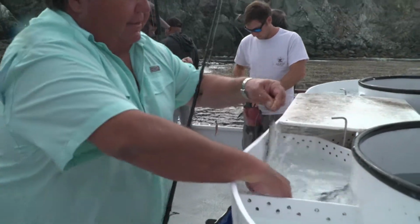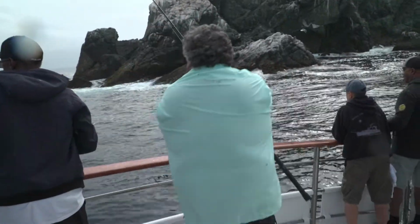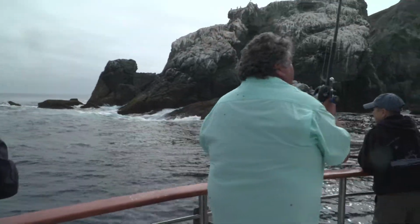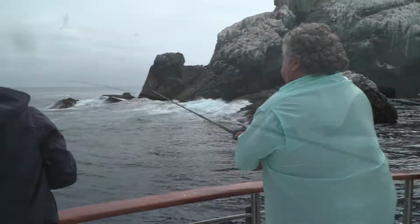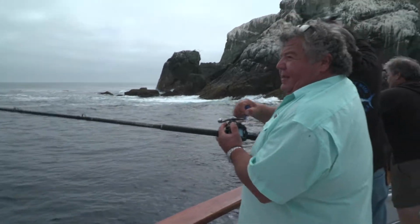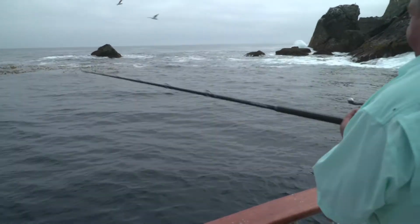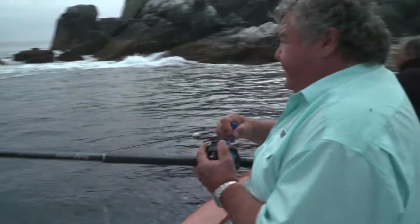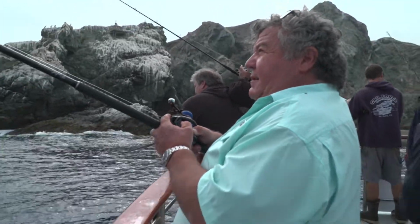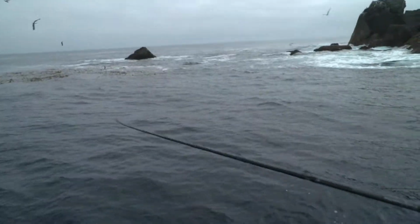Now what I'm going to do now is just go here in the corner and cast right toward the island. I'm going to cast my line right there in the white water. There. Got another bass going here. Get out of that kelp. It's a nice fish. Okay, got him loose. Got him out of the kelp.